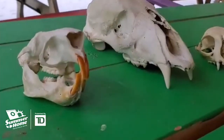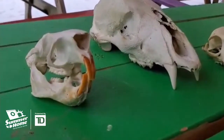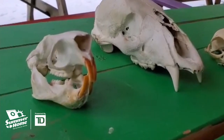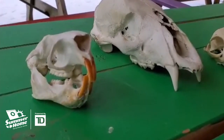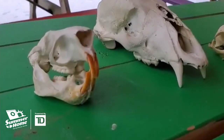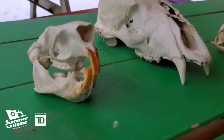As we meet our different animal friends today, we're also going to talk a little bit about the different types of diets that they have. Just like every animal is different, every animal has different teeth and they eat different things. But we can tell a lot about animals just by looking at their teeth.